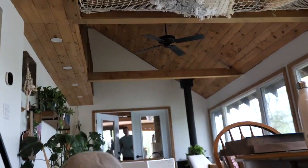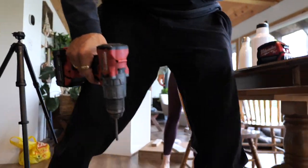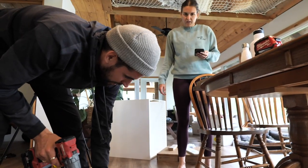Guess whose fault it was, Mel? Mine? No. Oh, have some more credit, Mel. Whose fault? Guess. Was it your fault? Did you screw it in upside down? Not upside down. He put it in the wrong holes. But Mel, look. This is not the hole. It goes into those holes.